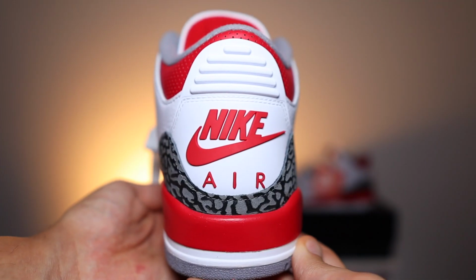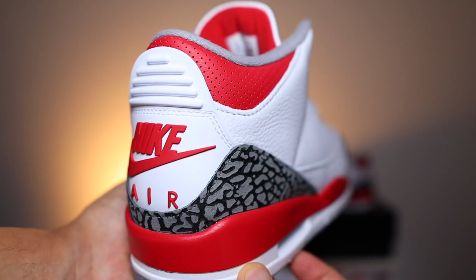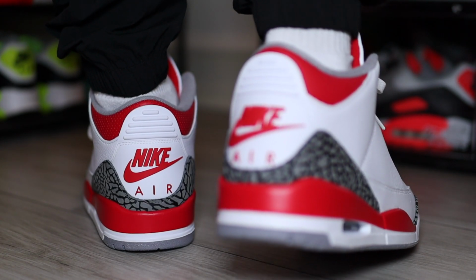And for myself, not being into Jordans as much as I used to be, getting this and being excited as I am just says it all. Now I'm a big sucker for the Nike Air at the back of a Jordan, especially the Jordan 3s and even the 4s. So that's what kind of cemented it for me. Get it? Bruh. Cement, black cement, white cement, Jordan 3s. Oh, I've got to stop, bruh. But the Nike Air at the back is the cherry on the top with this fire red colorway.